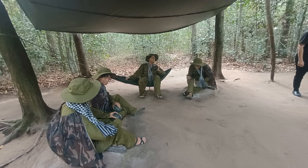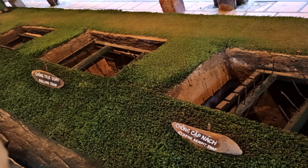These tunnels were used by the Vietnamese soldiers during the Vietnam War. It's a fascinating experience as you crawl through these tunnels and get a sense of what life was like for the soldiers.